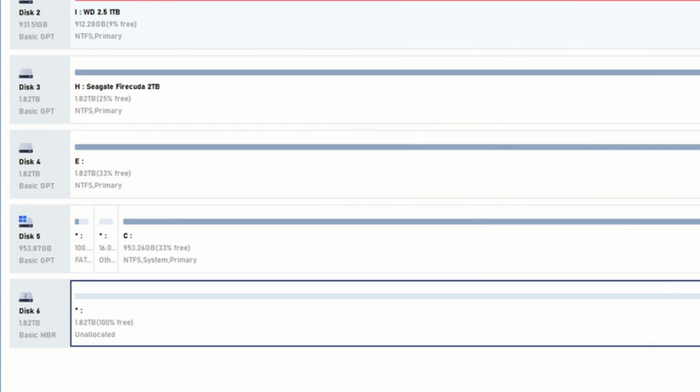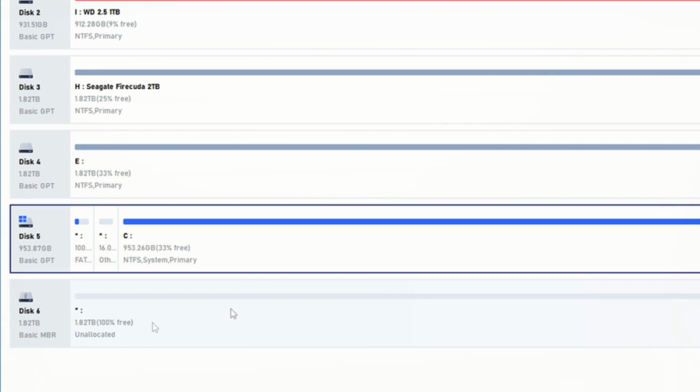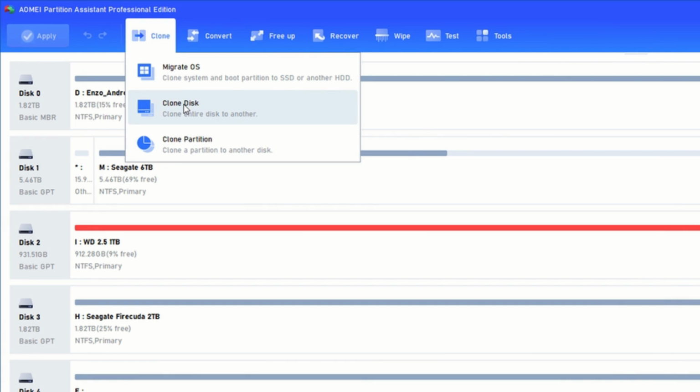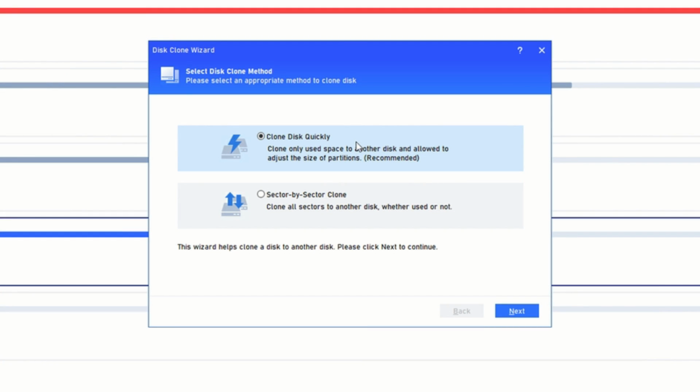So it's pretty good. In my case, I actually want to copy my existing drive, which is here, disk 5. I want to copy it to the 6th disk, which is here. So what I need to do is click on clone, the entire disk or partition, migrate OS. So let's say I just want to clone the entire disk. This will still work. You can do a quick clone, so it's just going to copy the files that are in use. But if you do a sector by sector clone, it's going to copy even the free sectors, or the parts that are not in use. So we just need to copy it quickly.